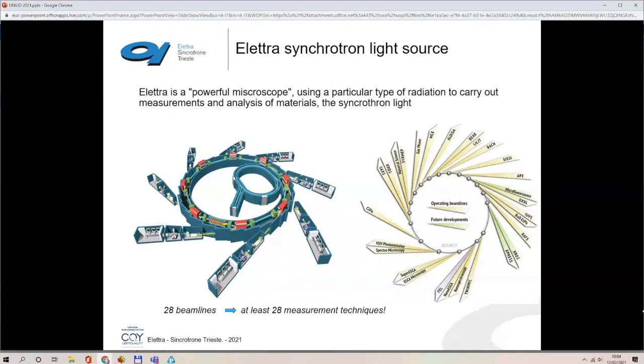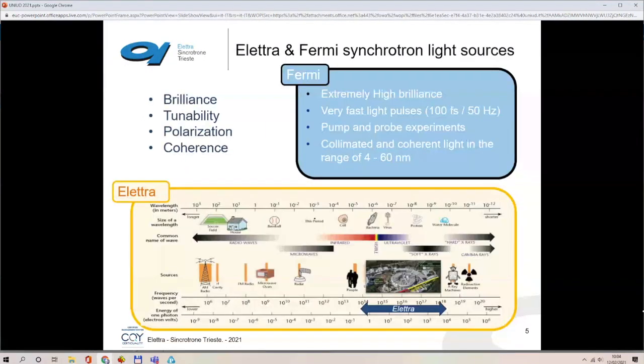Here you can see the electromagnetic spectrum. We are able to produce radiation beams from infrared radiation up to X-rays, soft X-rays radiation. In this range, we have a very brilliant beam that is tunable. What does tunable mean? It means that we can choose whatever frequency, whatever wavelength we want. We can have polarized light, we can get coherent light. These are very interesting features of the light that give rise to a lot of kinds of experiments that we can do.